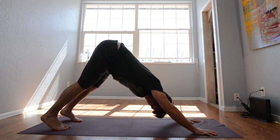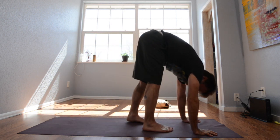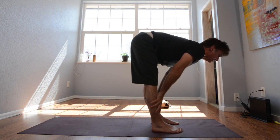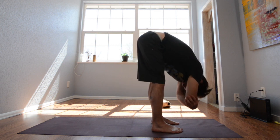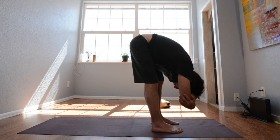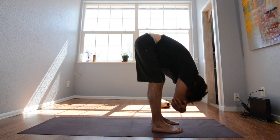Okay, now we're going to start to walk our feet in towards the wrists, towards the top of your mat. Lift up halfway, inhale. Exhale, fold, grab your opposite elbows. Since we're just getting started, you can keep your knees a little bit soft. Let your head be like a weight so that it's lengthening your spine down.